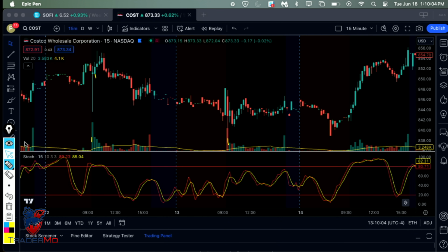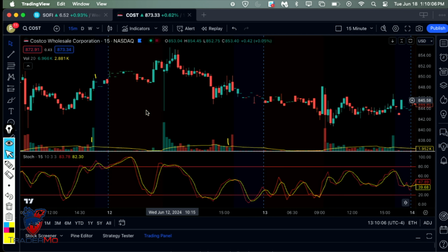You start getting these better. Notice this one. This is a great example right here. This is just a random day. Look how big and wicky this first candle is. This is the 9:30 candle. And then look what happens after that. It settles down. It's not as big because this Costco stock price dropped way down and it came all the way up here. The next candle, there wasn't much to it.